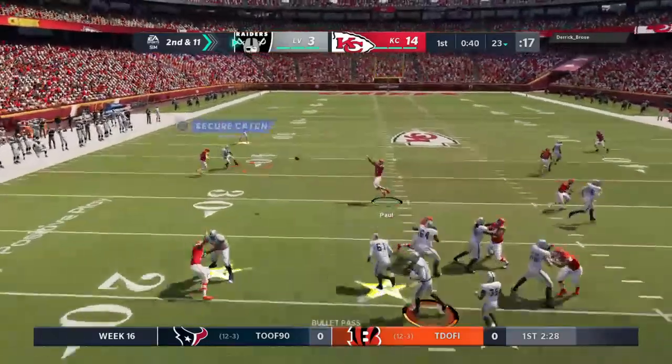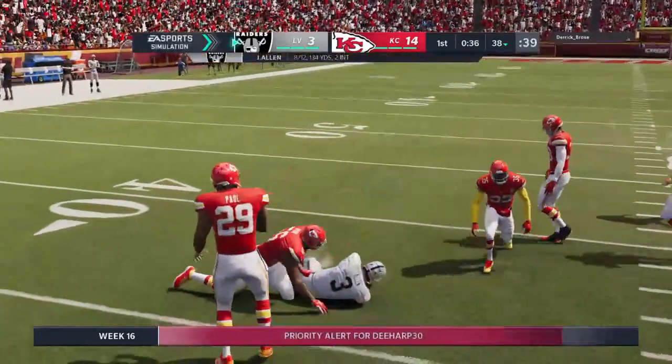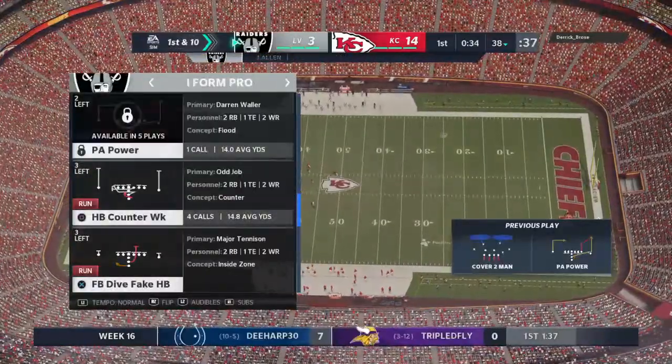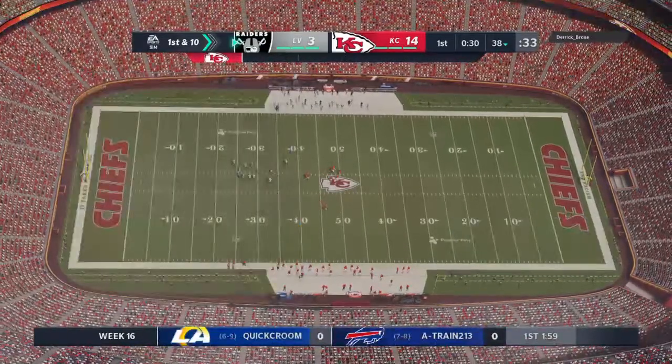On 2nd and 11 now. Allen looking left side. It's complete. He's got it. And he's taken down, but able to slip across the 35. Give him 14 on that one and a first down.